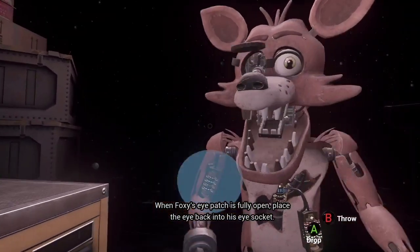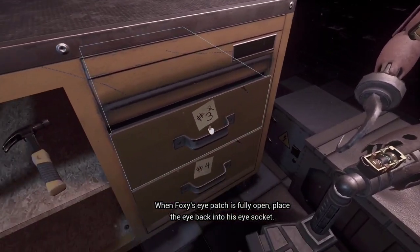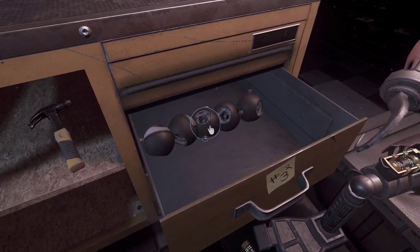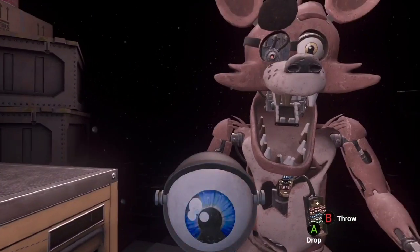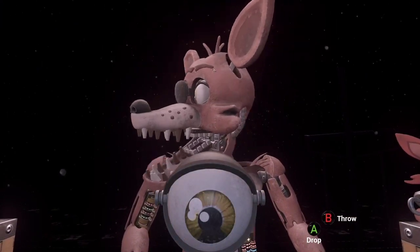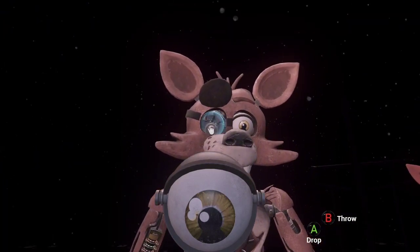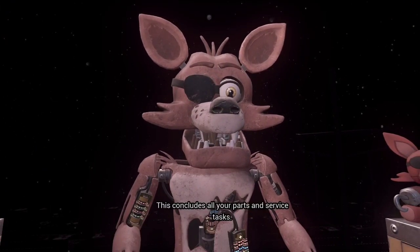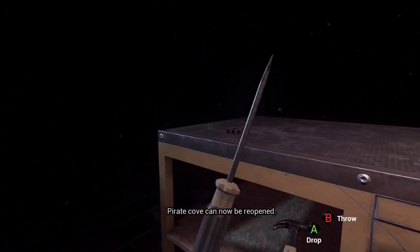When Foxy's eye patch is fully open, place the eye back into his eye socket. Well done. This concludes all your parts and service tasks. Pilot Cove can now be reopened.